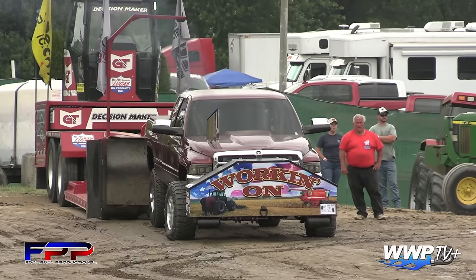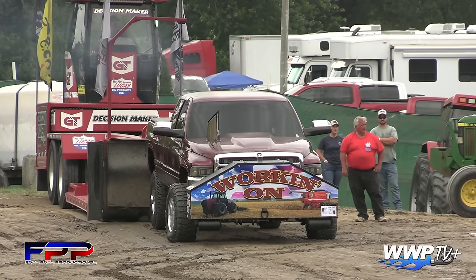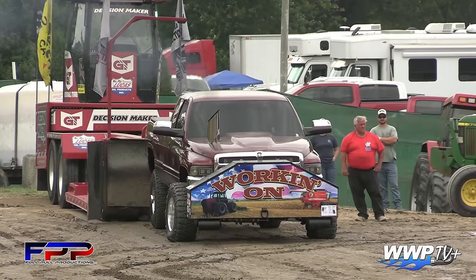First up, we got the Dodge. Test puller, he'll be the only one in the class to have the option to take or turn down his run. And he looks like he's just about ready to go. Spotted that sled left of center. Ready to go here this afternoon.